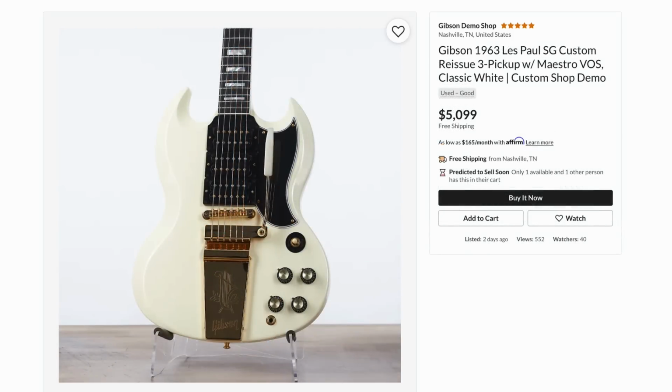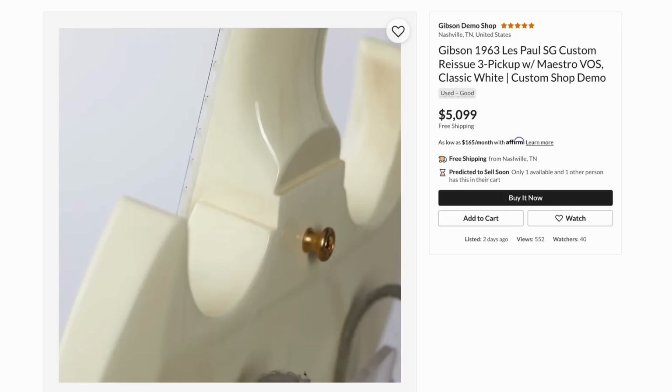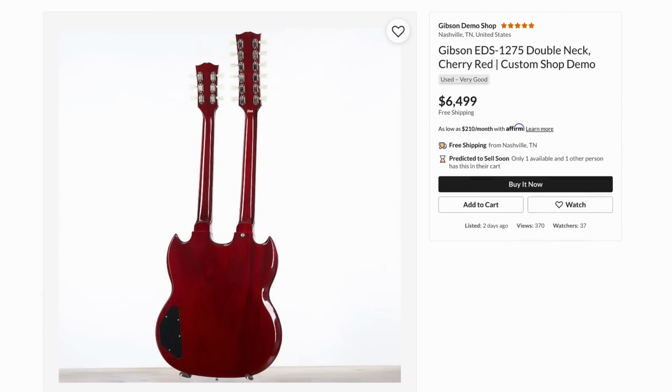Following is a Gibson 63 SG Custom. They took the pickup covers off and completely transformed the look of it. That thing looks mean now. $5,000's not too bad for one of those if that's what you're really after. And then another double neck at 65. I didn't see anything too special about that one though.